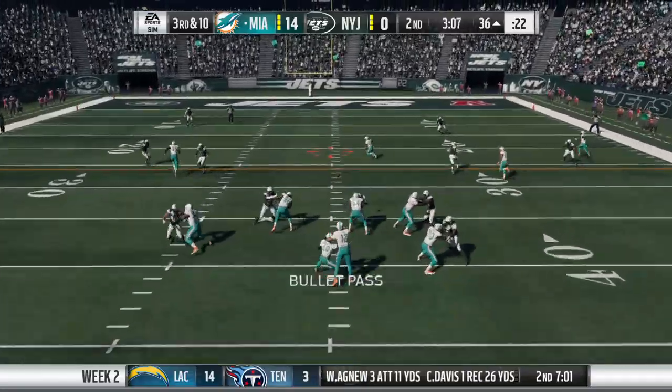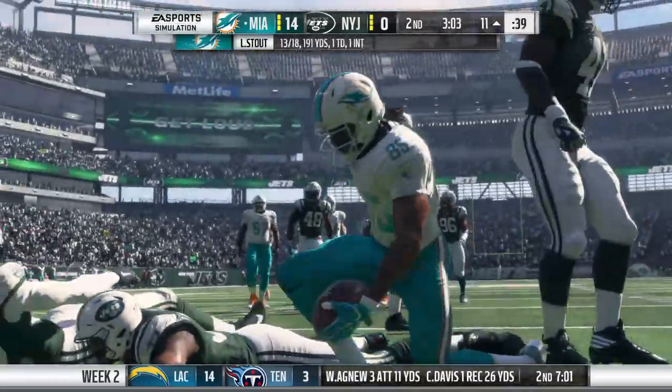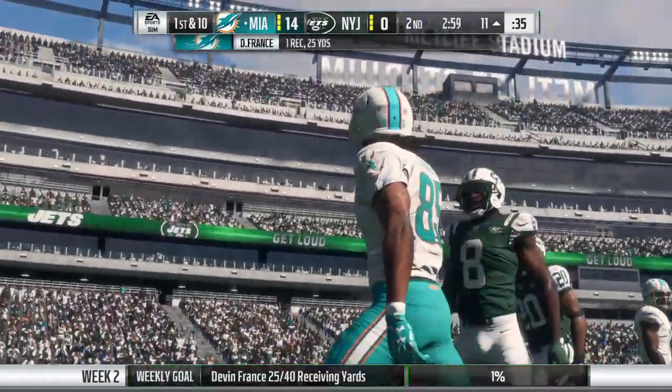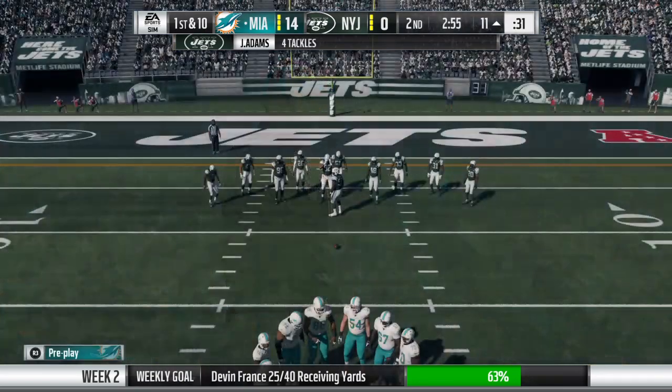Here's a play fake as they set up to throw. Oh, he's got a man wide open, complete. And he gets this one all the way down inside the 15, just shy of the 10. A really nice gain of 25 yards.